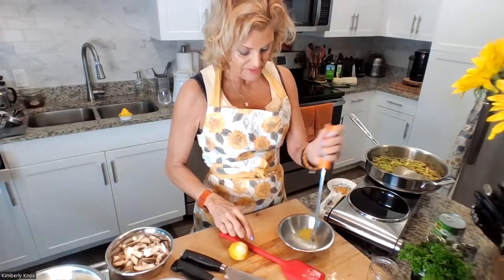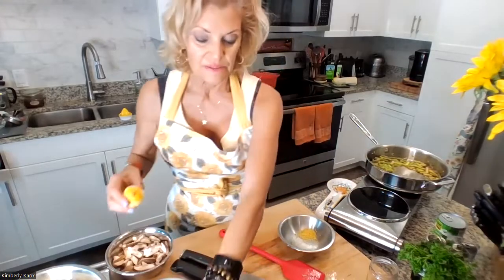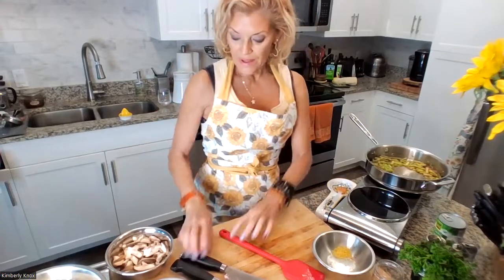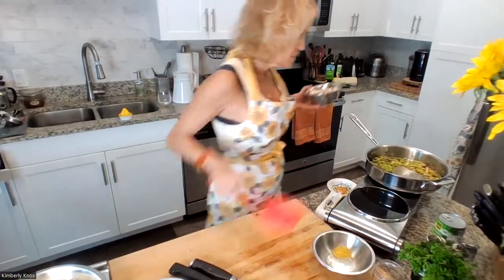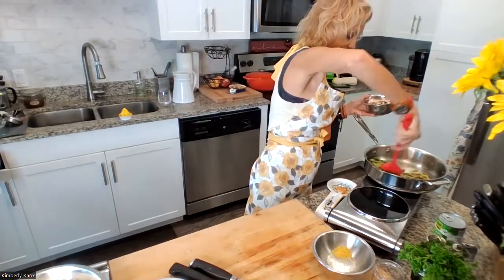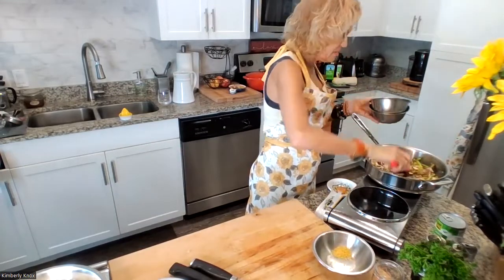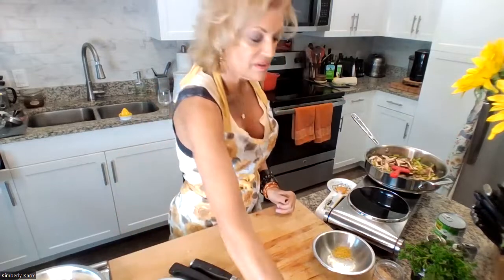So I love having a zester around. It smells amazing. So you can save that to use for later. And next up, we'll get these mushrooms in there. I think that's enough, actually. I think I had a little too much. I'll save those.